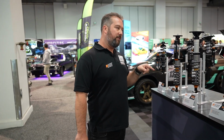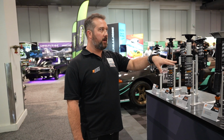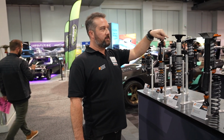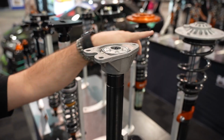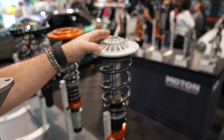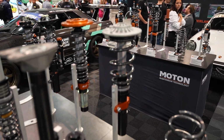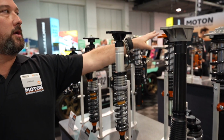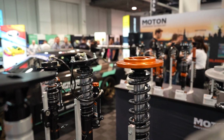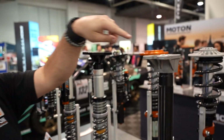We also have on display the 5100 series here, and that's the kits without the top mounts. It's actually for the factory. So this is the F series rear OEM platform, and this is the front platform for F series. So this is for the street guys that just wanna run a nice coilover setup, have a soft ride, better performance. We have the 5100 competition, which is the front top mount and rear. So this is the same kit, just competition series and non-competition series.